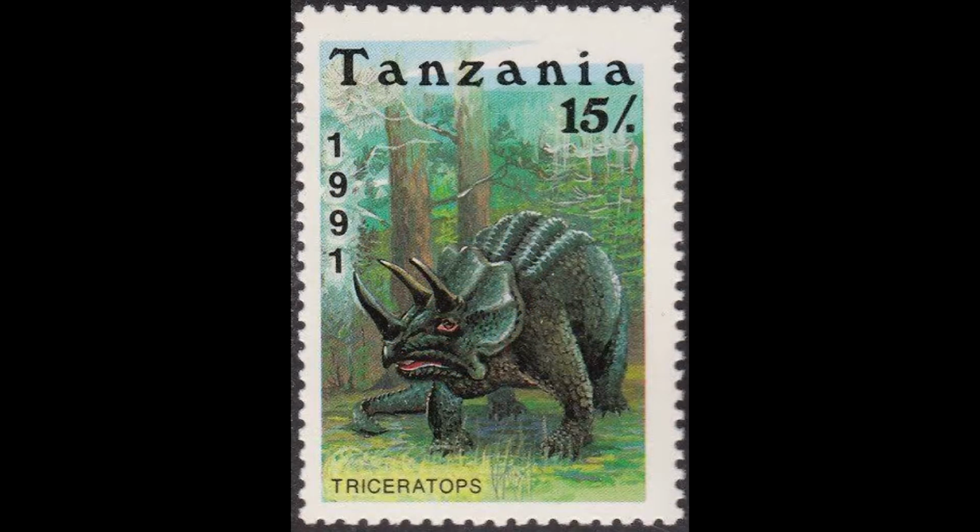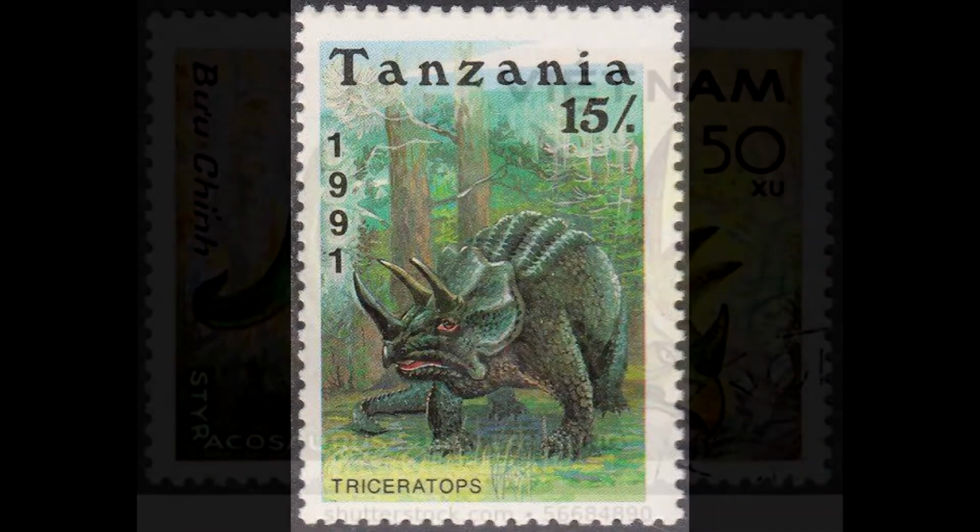Tanzania in 1991. I don't know what that money symbol is, but it's something. This one's pretty cool. I like the fact that it's got these pine forests, because it's thought that there were a lot more pines and conifers back in the times when the dinosaurs roamed the earth.